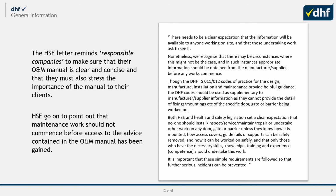HSE say, though the DHF TS 11 and 12 codes of practice for the design, manufacture, installation and maintenance provide helpful guidance, the DHF codes should be used as supplementary to the manufacturer's information, as they cannot provide the detail for fixings and mountings and the specific door or gate or barrier being worked on.